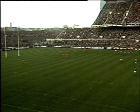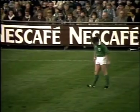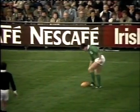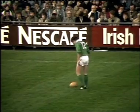Moss Finn, the centre, is going to take the short ones, and I believe Mike Kiernan will take the long ones. Mike Kiernan was kicking at practice yesterday, and he slotted 5 out of 5 from 55 metres, would you believe? And I'm a bit surprised he's not taking these short ones. But the pressure now on Moss Finn.